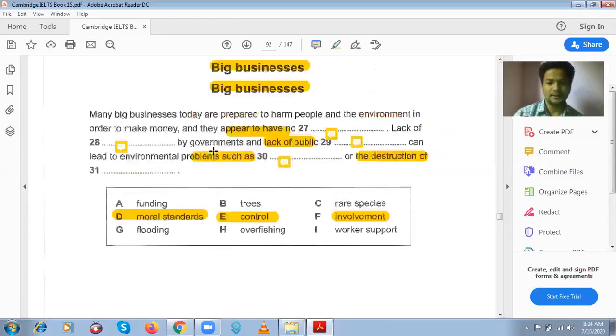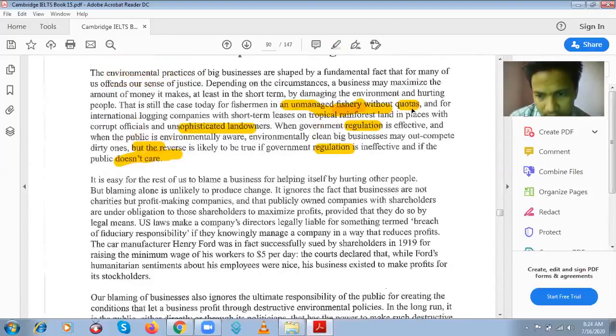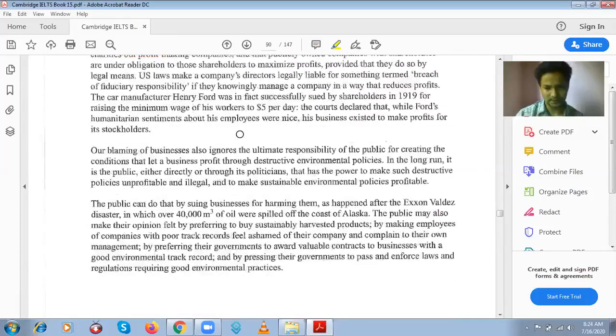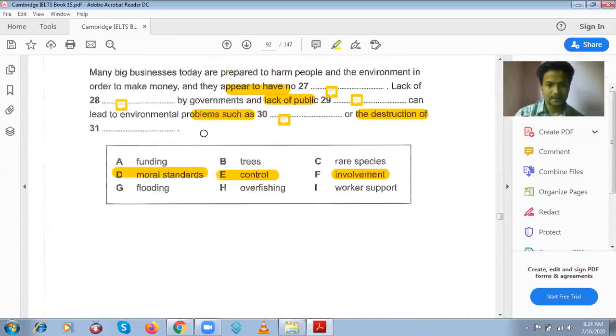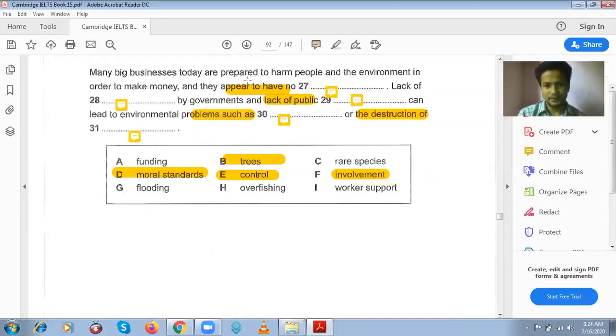The destruction of unmanaged fishery and overfishing is paraphrased with fishery and quotas, and for international logging companies with short-term leases on tropical rainforest land in places with corrupt officials and unsophisticated landowners. Okay, here it says rainforest. And then destruction of rainforest. Rainforest means trees. Yes, that is exactly it. The answer for question number 41 is B. These two questions are not in order, very tough questions. In 27, 28, 29 they came in order, but 30 and 31 were in random order.